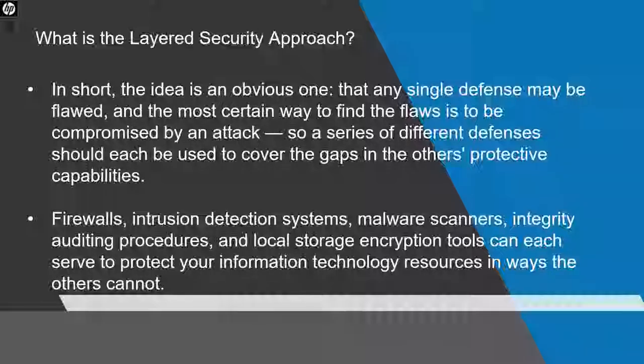Okay, so let's start with layered security. What is layered security? In short, the idea is an obvious one: any single defense may be flawed. I'll get into the attack vectors as we proceed. The most certain way to find the flaws is to be compromised by an attack, so a series of different defenses should be used to cover the gaps in the others' protective capabilities.